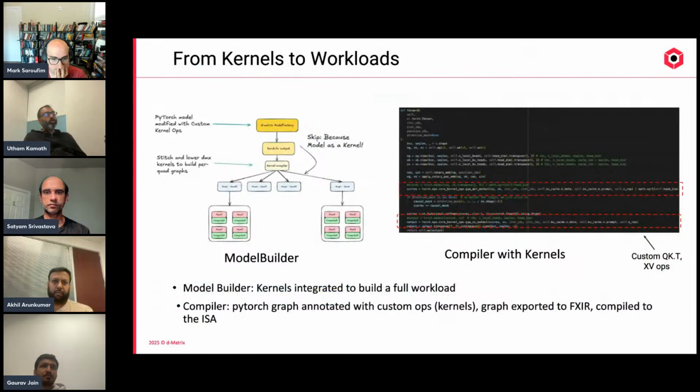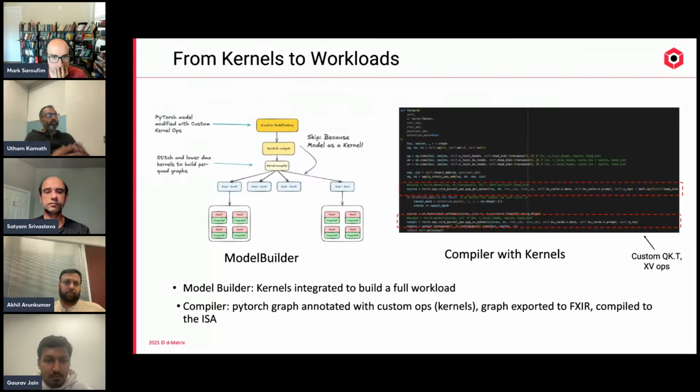All right. So we walked through three basic kernels: a basic matrix multiplication kernel, a decoder kernel, and then the GQA kernel. And so this shows how we build these individual operations. But these individual operations have to be stitched together to build a workload. And so we have two approaches to do that. The model builder approach essentially is an easy way of stitching together very large-scale kernels.